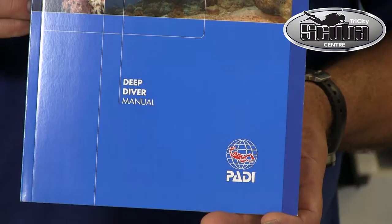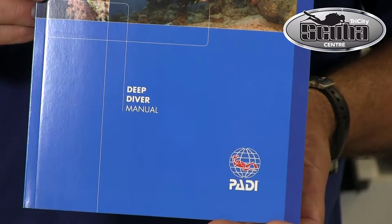With the deep diver specialty, you can get certified to the maximum recreational depth of 130 feet. Why would we want to do that? Because here in Canada, we have some fantastic shipwrecks, and some parts of those wrecks are deeper than 100 feet. You want to get to the boiler of the Forest City and see the engine and all of those things. You want to dive the Arabia. You want to dive some of these fantastic shipwrecks. You'll be able to do that with the deep diver specialty.